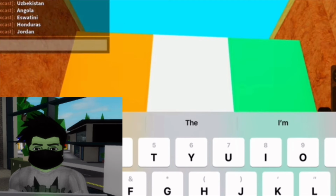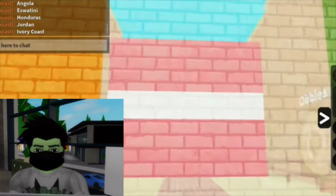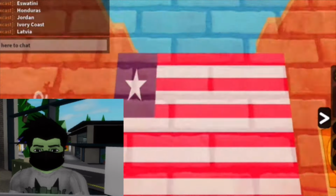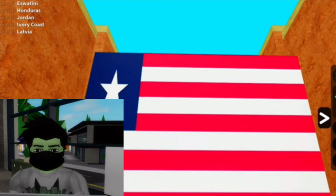This one is backwards Ireland, or as I said earlier, Ivory Coast. Okay, so this flag is Latvia, but the red should be much, much darker. It should be almost a maroon color. Ah, yes, everyone should know which flag this is. This country's constitution was written in the United States. This is Liberia.